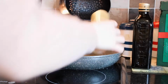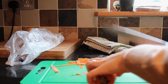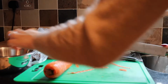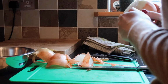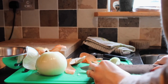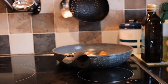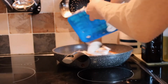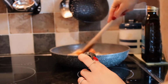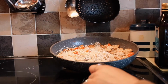Lunchtime, putting some oil in the saucepan. I'm cutting some onions and carrots. So putting onions and carrots in the saucepan, just mixing everything together, putting some salt and pepper in it. And then I'm actually putting some mushrooms as well. So then I'm just putting some rice and I will let it sit there for like 60 seconds and just let it toast.